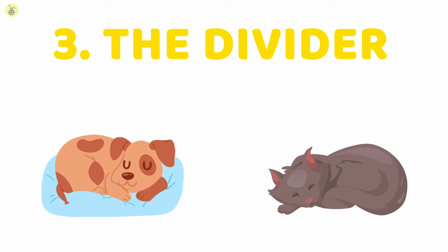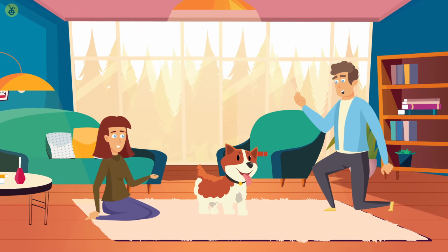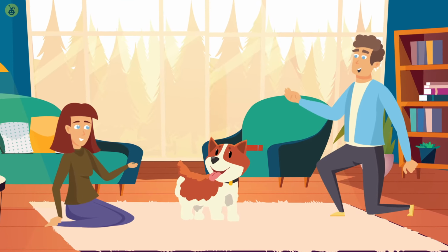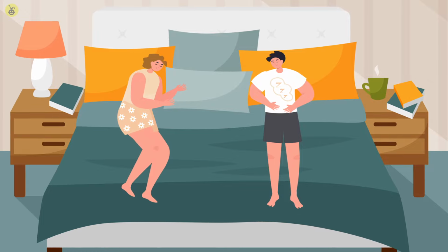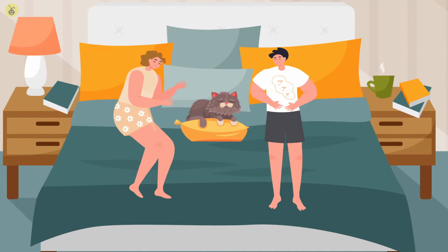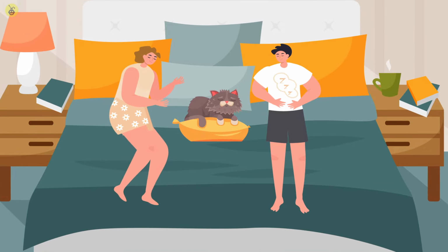Number 3, the divider. Pets always have a favorite pet parent. This isn't to say that they aren't appreciative and receptive of the affection they're getting from both pet parents, but they're probably leaning towards one of the two by just a hair. If your pet has made their decision on who's going to be their favorite, they'll probably sleep in between the two of you, with their face facing the parent they're more inclined towards.